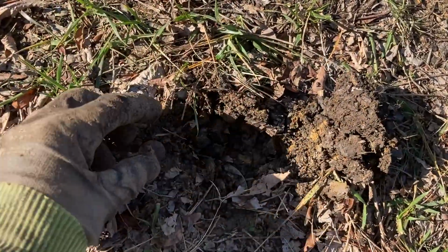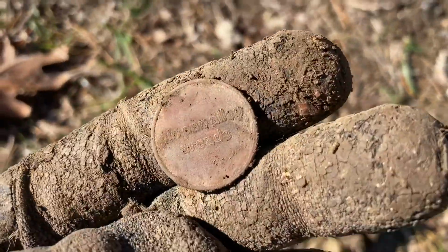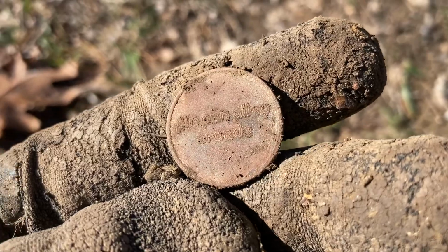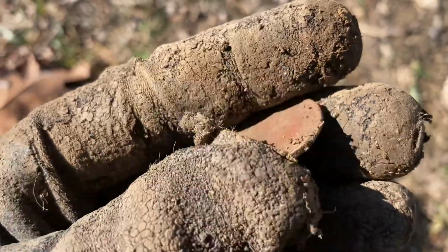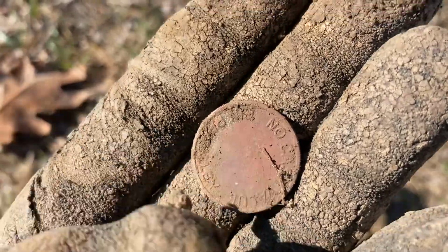Just popped out another token, and it's something that I like because it's kind of a bygone era. Pin Pan Alley arcade. So it's probably from the age of arcades. No cash value. It's awesome.